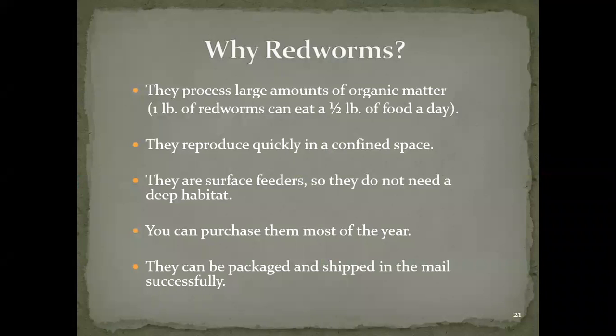And why these red worms? We talked about this a little bit. They process huge amounts of organic matter. These little red wigglers can eat half their weight in food. Take your weight, divide yourself in half. That's how much food you could eat a day. Not that you could consume that much, but they're processing a lot. They reproduce quickly. They love to be confined. They don't like to go very deep.